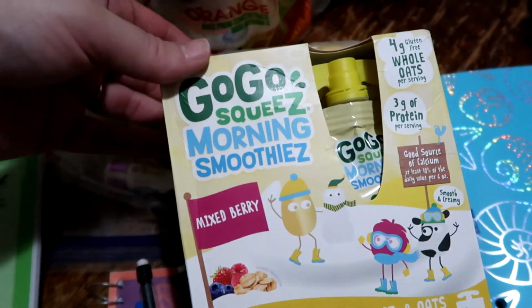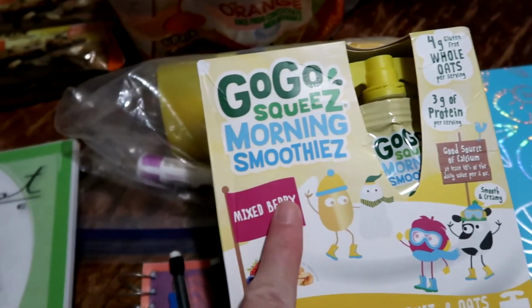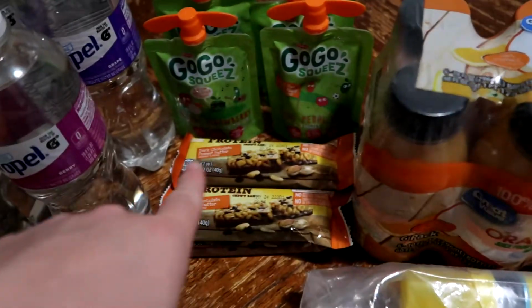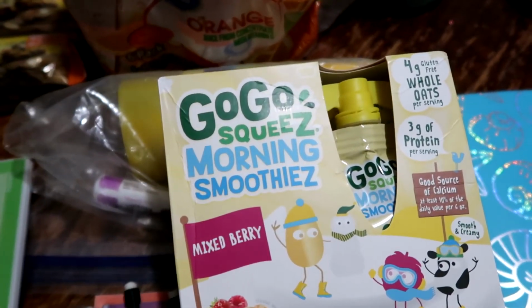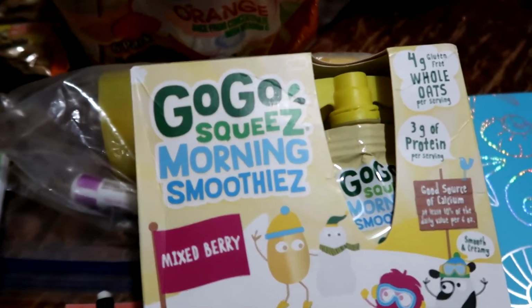So we are going to take these, and this will be our first time trying the morning smoothies ones. Usually we just get the fruit and veggie ones, but we're going to try these out and see if they'll help, because we're basically going to be eating breakfast and lunch on the go.